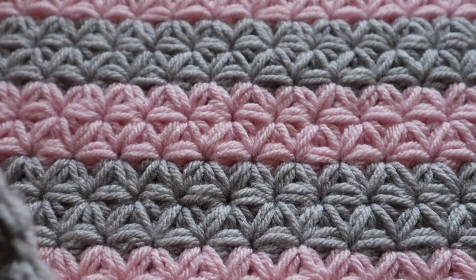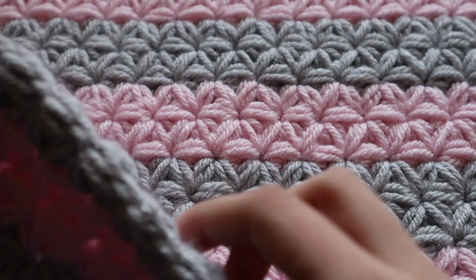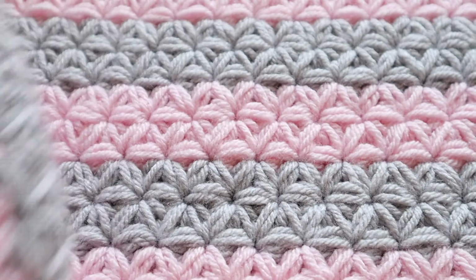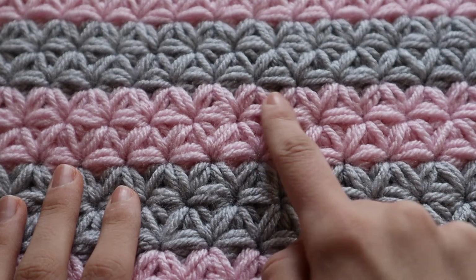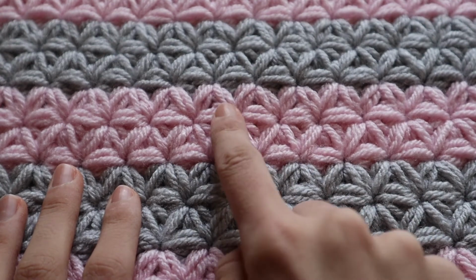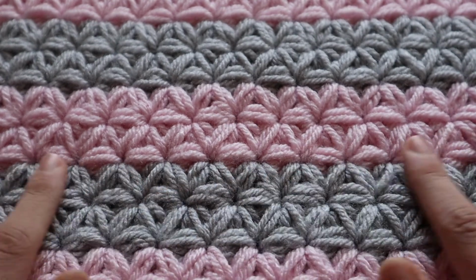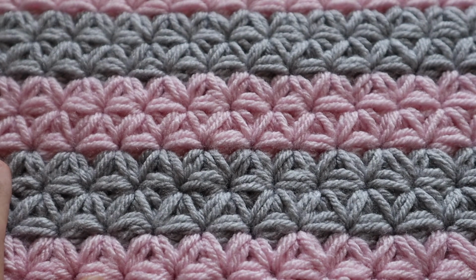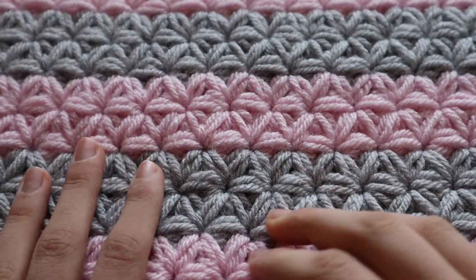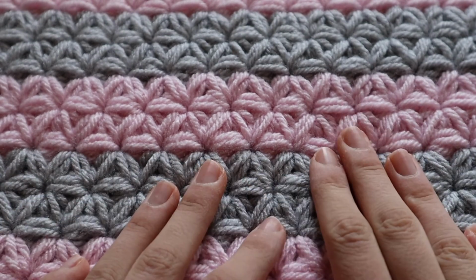It's a super thick blanket. You can see that it'll keep nice and warm in the winter, but it's a puff stitch, and it's a variation of puff stitches that work together to create a sort of flower star pattern, and it is just beautiful. It's so delicate, and I also loved working it up. It worked up really quickly.